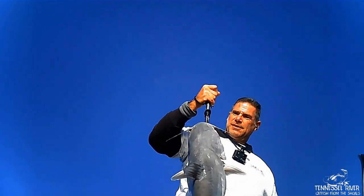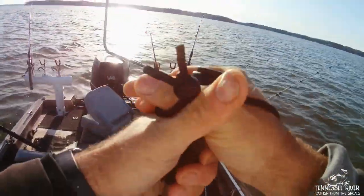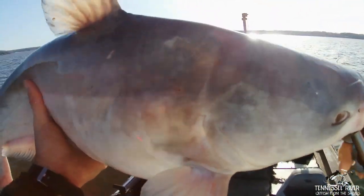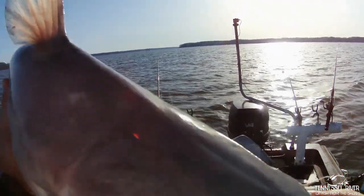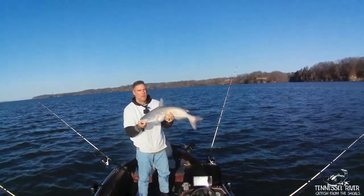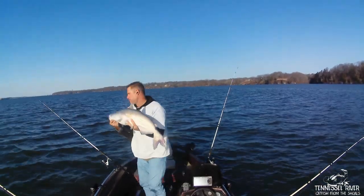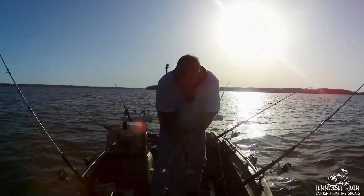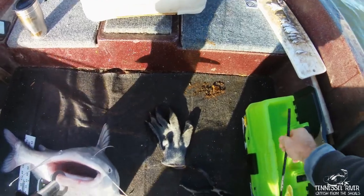Nice! We are floating at 14 pounds. 14 pounds. Boy, you're a strong guy. Nice. All right, buddy. Let's make sure you don't have any air in your stomach. Yeah, flop around. Flop around.